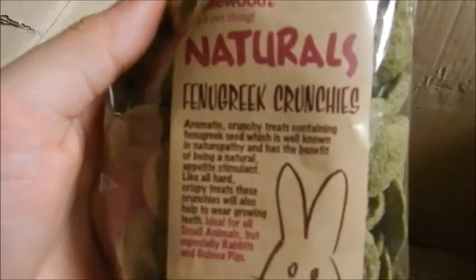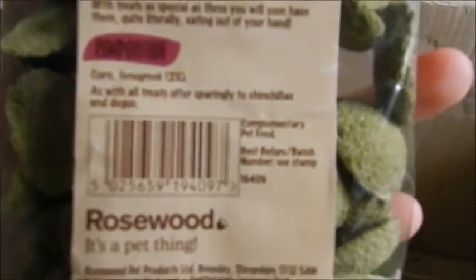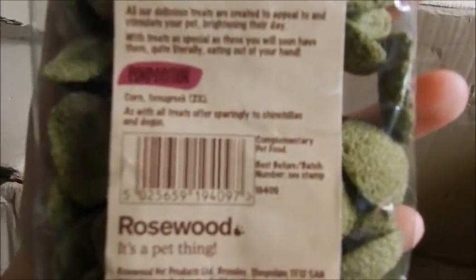Then I got some of these. They are hiding. I've wanted to try these for ages. They're just the Naturals Fenugreek Crunchies, 200 grams, and there's a description there if you want to pause the video and read it. And at the back as well. So yeah, the composition is basically just corn and fenugreek 2%.